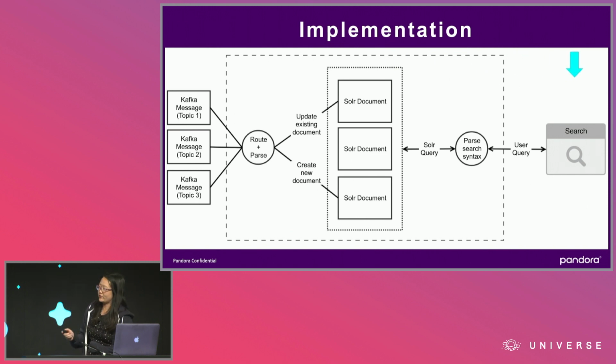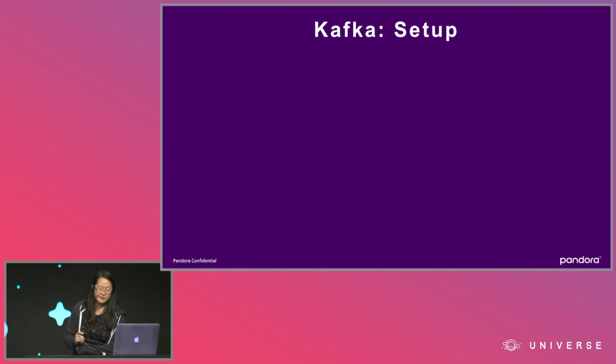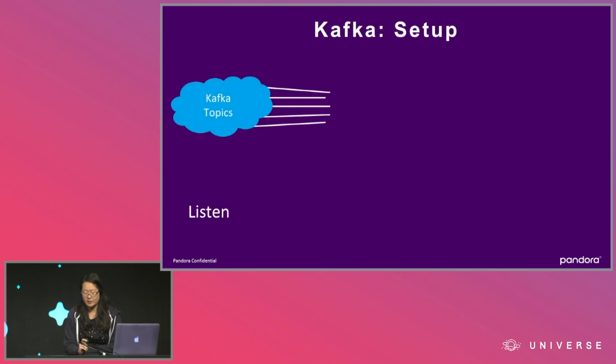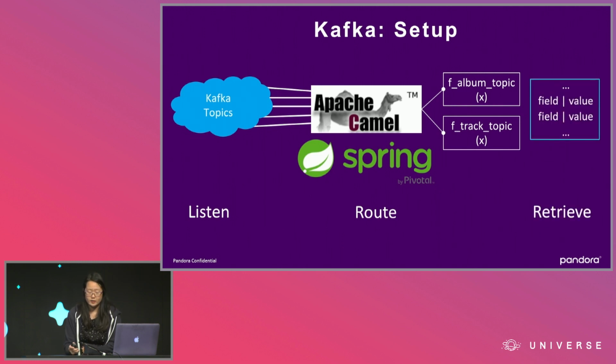So let's break it down even further and focus on the Kafka and routing implementation. For our search system to get the data it needs, we listen to multiple Kafka topics. These topics have messages coming in at various rates, whether it's 100 per minute or 100 per second. It really depends on which system is producing and what they're handling at the moment. Once any new message on any topic comes in, we utilize Apache Camel and Spring to route messages to corresponding functions to parse out the data in the message and load it into key value pairs. The reason we route messages to different functions is, again, that we're trying to represent multiple objects.